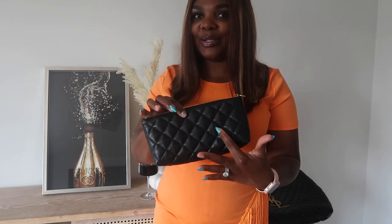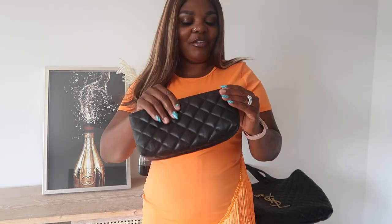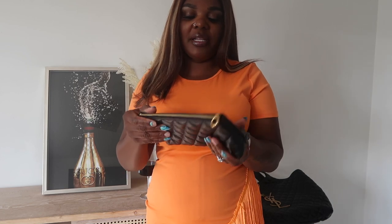And it does have the Saint Laurent Paris logo on the corner right here. I wish this bag had the YSL logo here. There's something that I saw at the YSL store the other day. I think I'm gonna go get it and just place it right there. I really do love the clutch, guys. It is a beautiful pouch, and it's lovely.